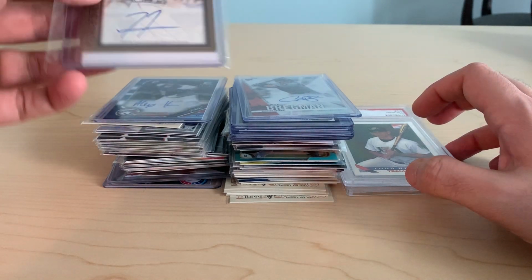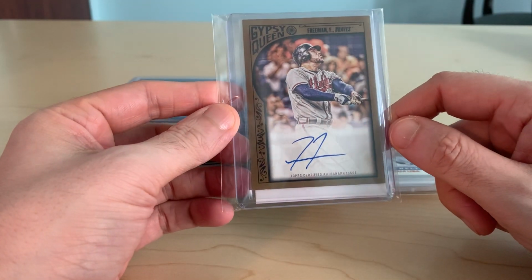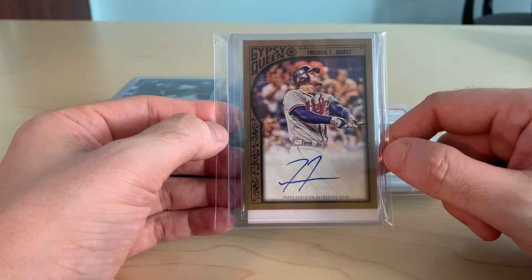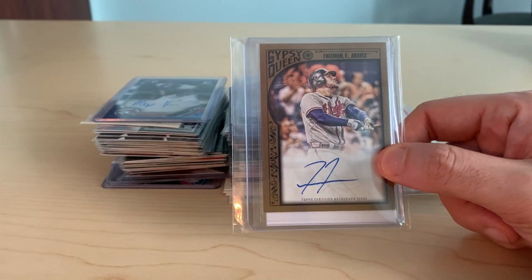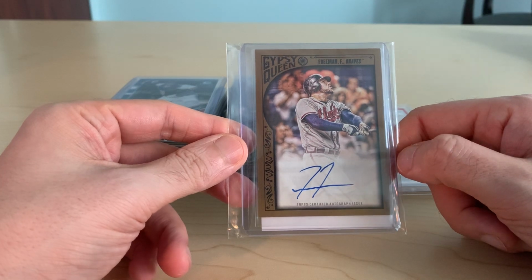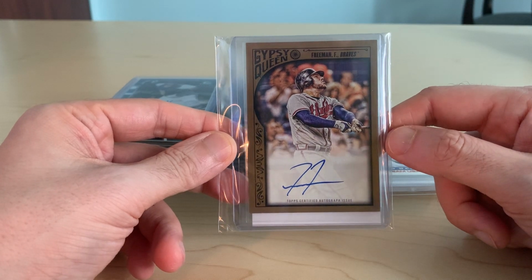Picked up this from the Blowout forums, this 2015, I think, Freddie Freeman auto out of 25. I think Freddie Freeman is a very undervalued player. He has been sort of the team leader of the Braves for the past 6 or 7 years, I would say, since Chipper Jones retired. He's not the face of it right now. Acuna's the face of it, but he's been sort of the consistent leader and hitter and fielder. He's a good first baseman.